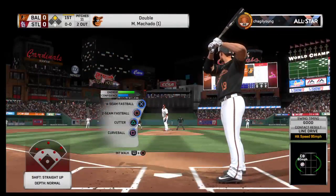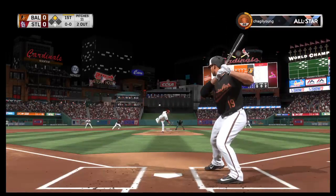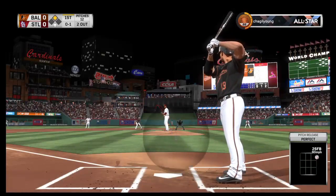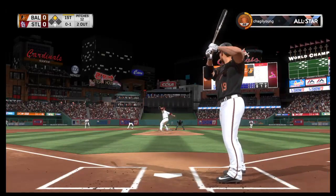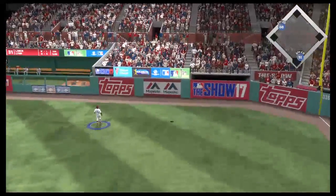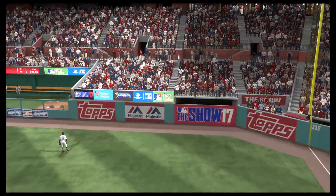Into the box, Chris Davis. And he's definitely off to a fast start in the early part of the season. And he gets ahead here with the fastball. Strike 1. Now here's Davis. High in the air and deep to right field. And out of here. And I mean by plenty.